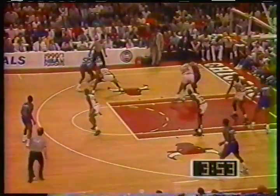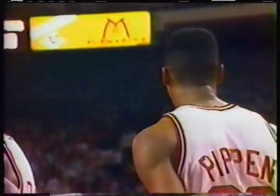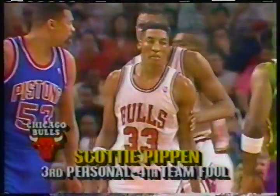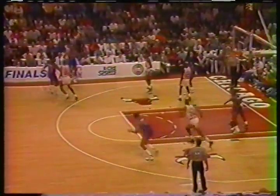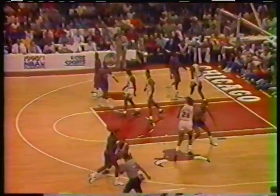Under 4 minutes. Now Detroit running their baseline movement for Dumars. Pippen is out to meet Joe. Dumars gets by, and Pippen commits the foul, and that is the 4th team foul against Chicago. So they'll be in the penalty the next foul. See, when you get in a situation like this, it's the end of the game. You got 3:50 to go. You're telling your guys, look, when you're playing a man, make him shoot the ball over the top of you. Don't gamble and let him beat you off the dribble and get inside that painted area.